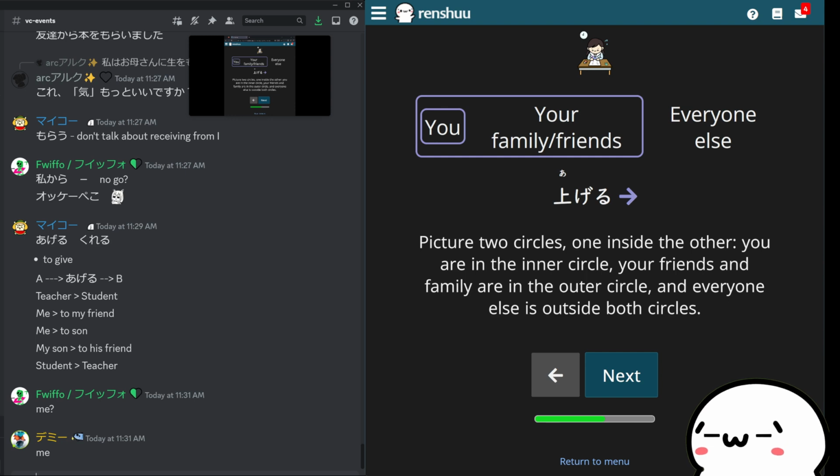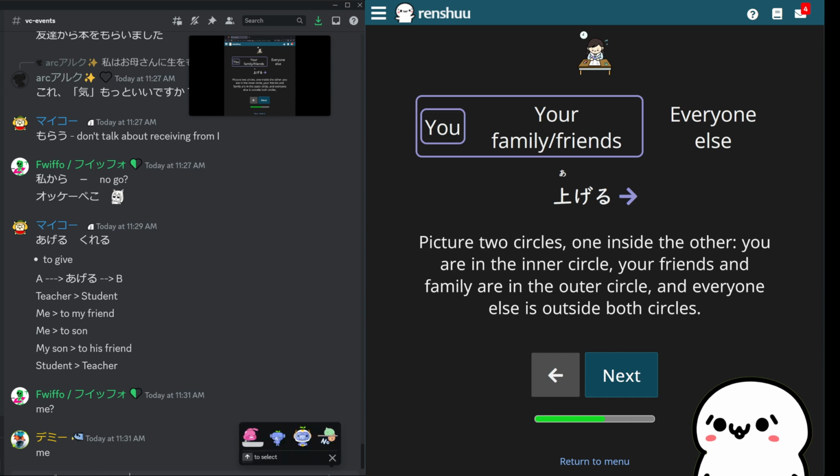With ageru, ageru is always going from someone to someone outside of their circle. So go back and look at all the examples I gave before. A teacher giving to a student, me giving to my friend, me giving to my son. It can stay inside the circle or it can go out. My son going to his friend or student going to his teacher. But the biggest rule, and this is the rule that I think will carry you through the differentiation between these two, ageru is not to you.